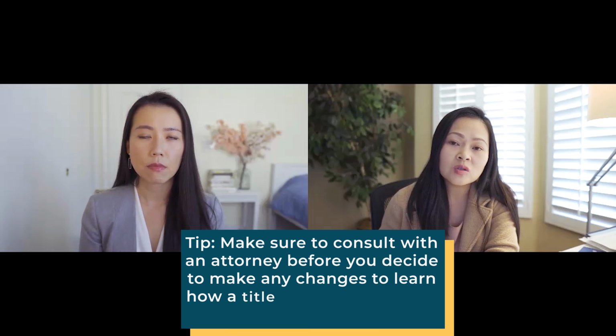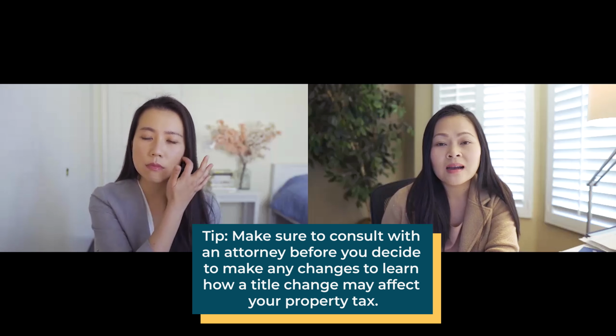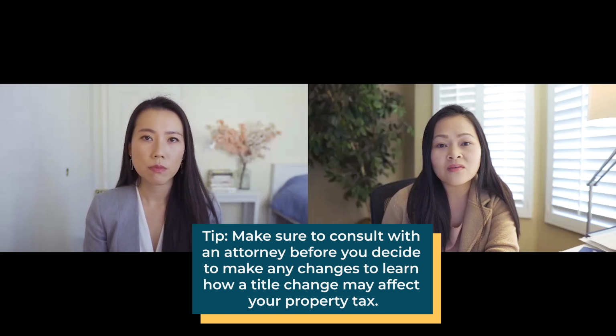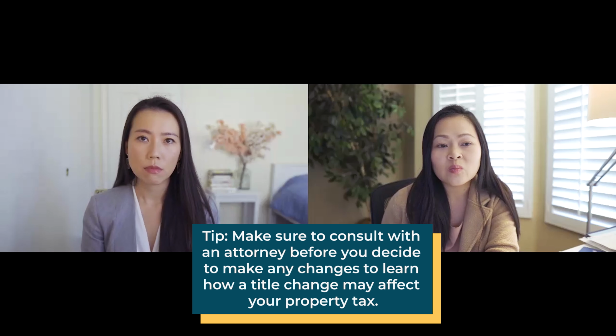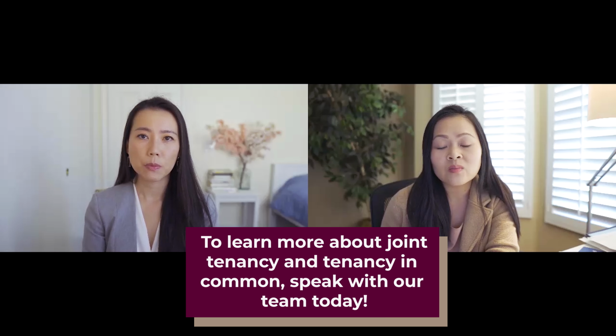Also, a word of caution is that when you're attempting to change title or sever a joint tenancy or tenancy in common, any of these types of actions may affect your property tax. So make sure you consult with an attorney, with a professional, prior to making any title changes to your properties. Property tax can be pretty hefty, especially for properties that are very high in value. Lots of properties are very expensive here in the state of California. So you don't want to mess around with your property tax, and make sure you consult with a professional before you make any of those changes.